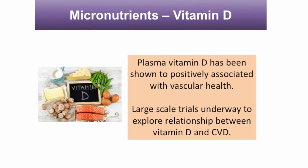There's some work looking at vitamin D, and it's shown to have a positive association with vascular health, so we should be getting enough vitamin D. That's more observational at this stage. There are large-scale trials underway to explore the relationship, but we haven't enough evidence to say that vitamin D definitely is having an effect on cardiovascular disease risk.